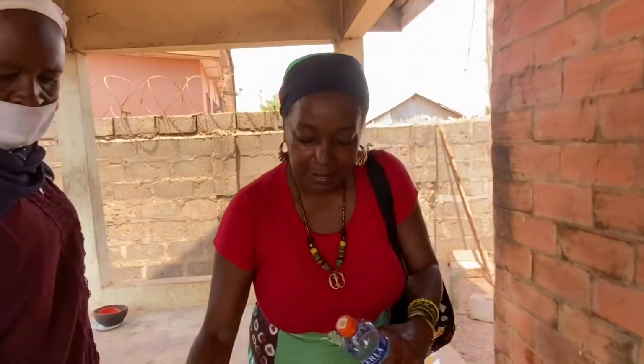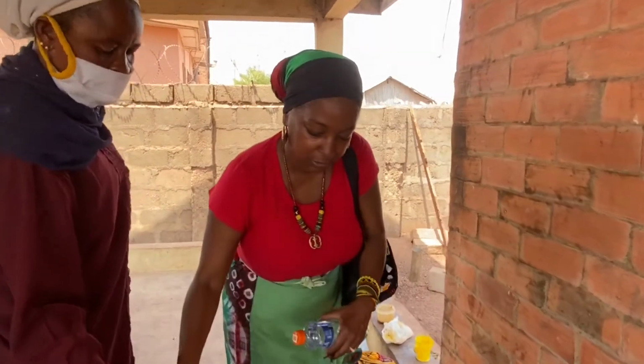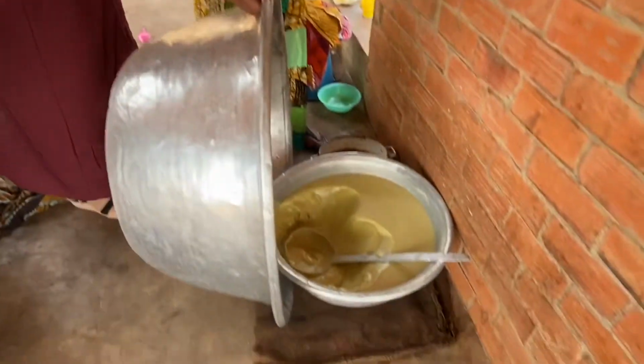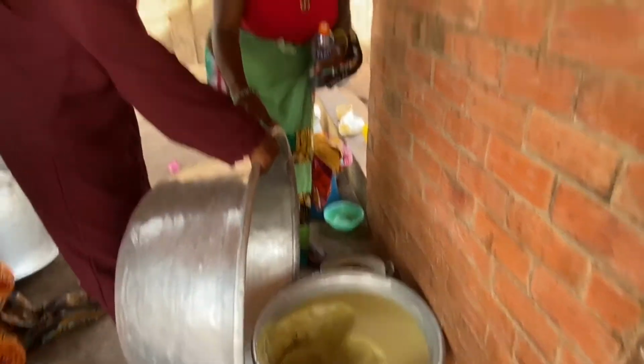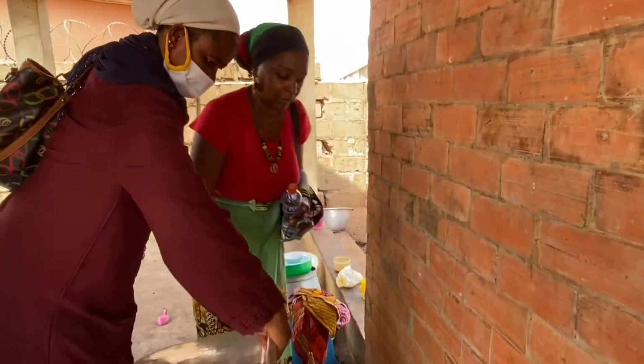It's liquid. This pan is used to cover it, to keep it cool, so it starts to solidify. Otherwise, it's so hot here, it just becomes like a liquid.